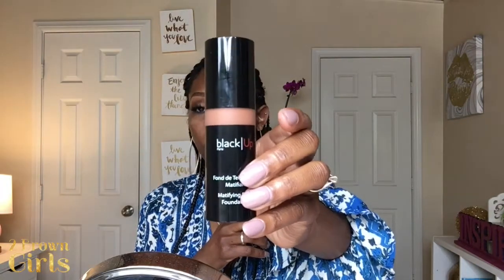So one more. I just bought this. This is the Black Up Fluid Matifying foundation. This is in the color 12. I bought this just recently, so I don't quite have a review on it yet. I've used it once or twice already since I've gotten it, and I do like it. The undertone in this is amazing, which is why I bought it, because I've heard that Black Up makes amazing foundations for women of color, and they match the undertones really well. And as you can see, all of my yellows coming through, and that's really hard to match sometimes. So that's why I bought this.